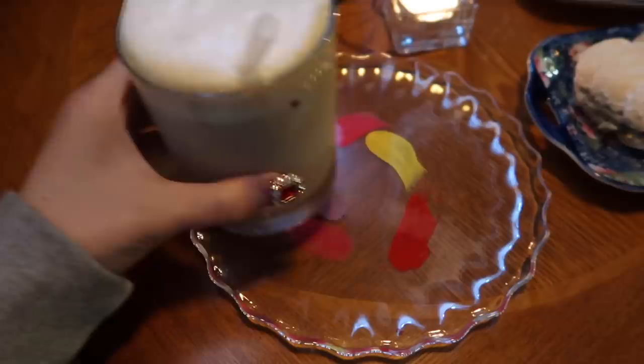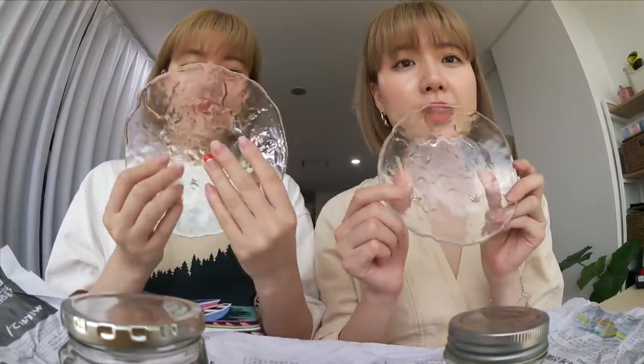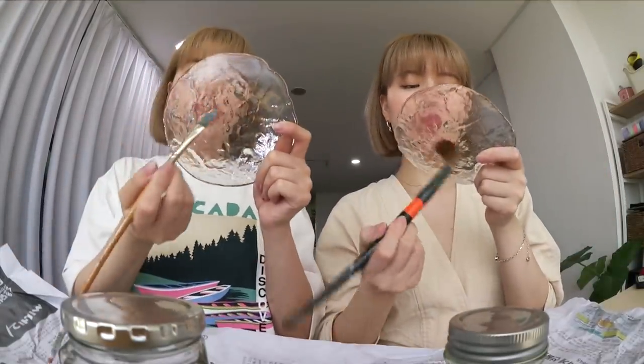Okay, so now do you guys remember this video where we went to this cafe? At the cafe, the plate was so cute, and we could see that the owner DIY'd it. It's basically any type of glass plate, and then he used acrylic paint and just painted underneath. You can see through here, and the strokes of colors. It was so pretty, and then he put little pastries on it.